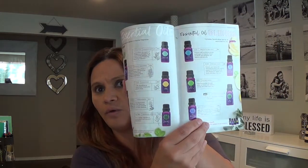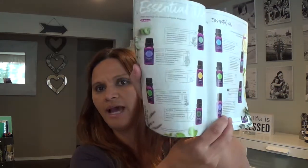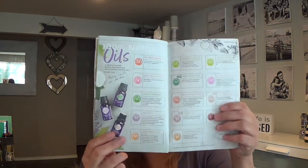These are the essential oils from the catalog. They have 1, 2, 3, 4, 5 essential oils, and then essential oil blends. We have 5 as well. So that's 10, and they range from $10 all the way to $24, and they are 0.5 ml.